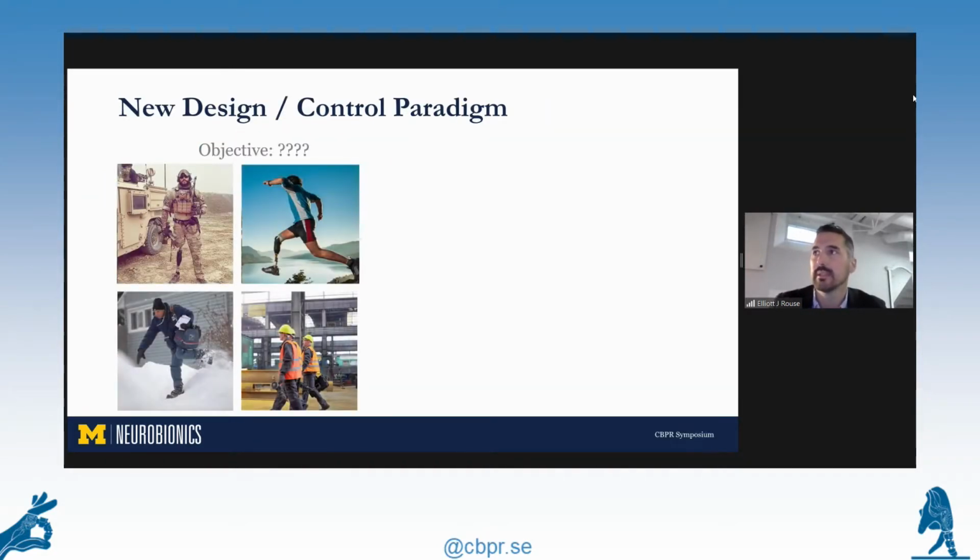So let's take a step back and think about what happens in the real world. I have some pictures here of some people using some prostheses, but in my research group, we think about this a little bit differently. Maybe the objective that needs to be optimized isn't a single objective at all. It's a multi-objective function where the objective changes depending on the task. We behave differently when we exercise, for example, compared to when we walk from classroom to classroom.